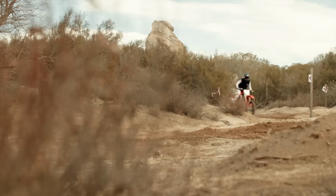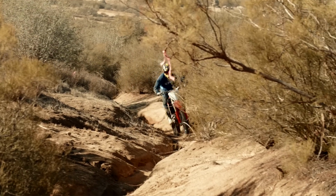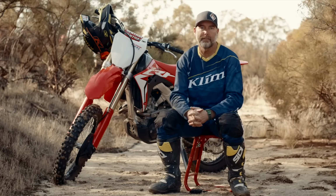And especially when you start running the power band up in the R's, it still remains pretty flickable and agile, and probably one of the lightest 250Fs I've ever felt on the trail.